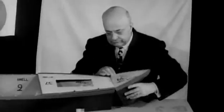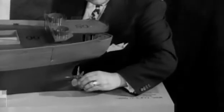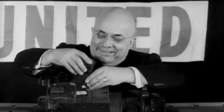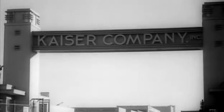This demonstration at the United Seaman Service is to give you an idea of how this shipbuilding genius does it. America's shipbuilders were understandably unsure. But an industrialist called Henry J. Kaiser recognized the genius of Gibbs' radical design.